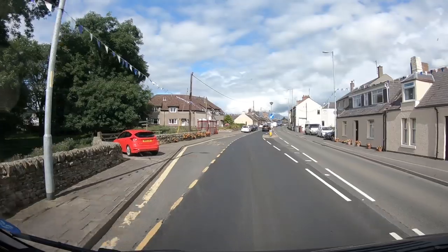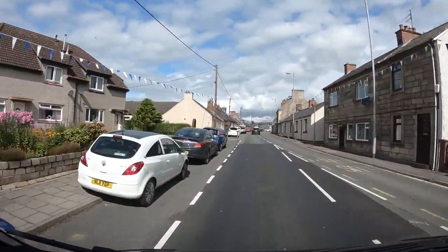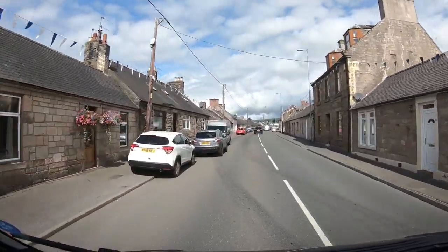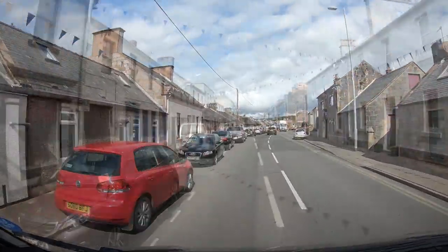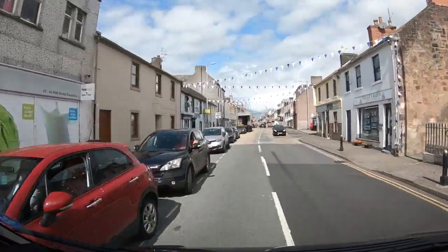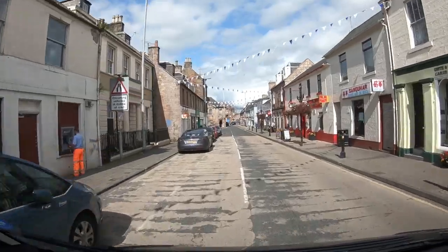Apparently, what crosses here is the Southern Upland Way. Right. Got all the bunting out for us. Yeah. Can't beat a bit of good bunting. Or a really narrow bit of road.